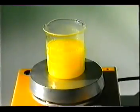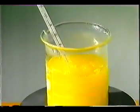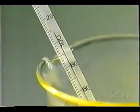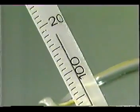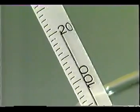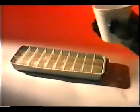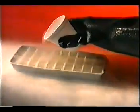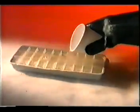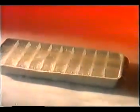But not everything boils at the same temperature. This is margarine. It boils at around 120 degrees Celsius. Again, the temperature won't get any higher. Liquid nitrogen boils at a much cooler temperature. Even on a tray of ice, it boils and quickly disappears. The opposite of boiling is condensing.